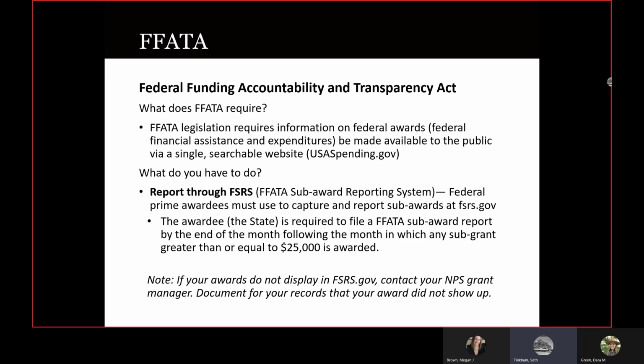So no later than the month following the month in which the subgrant agreement is signed, you need to make sure to update FSRS with the requested information. There have been some recent updates to 2 CFR 200 that indicate that that $25,000 threshold will be raised to $30,000, but we have not received any guidance on that yet. However, we anticipate that coming at some point.